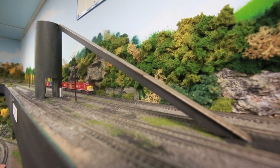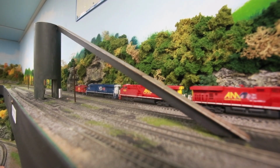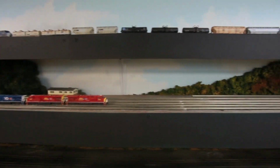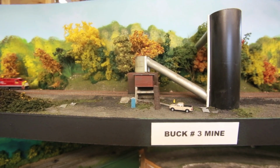And goes into Beech Creek Mine. Beech Creek Mine is one of the bigger mines on the layout. From there, it goes into Kelly Yard. Kelly Yard is a coal classification yard, and it houses numerous coal trains that operate north and south of the yard. Okay, out of Kelly Yard southbound, we go to Buck Number 3 Mine.